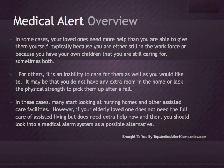In these cases, many start looking at nursing homes and other assisted care facilities. However, if your elderly loved one does not need the full care of assisted living but does need extra help now and then, you should look into a medical alarm system as a possible alternative.